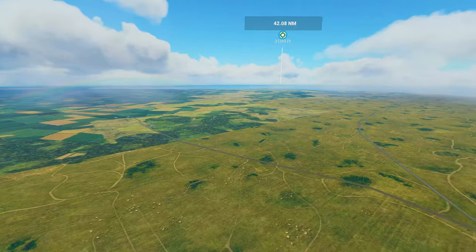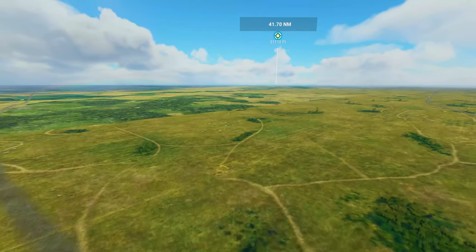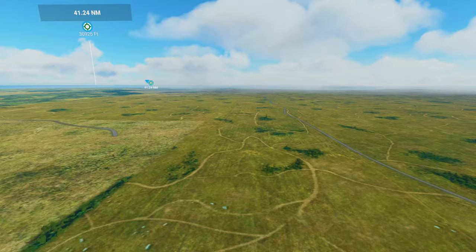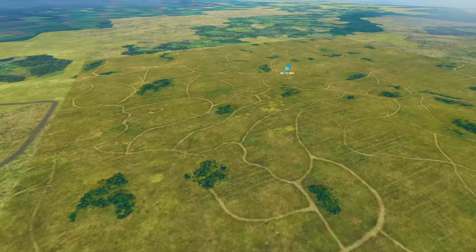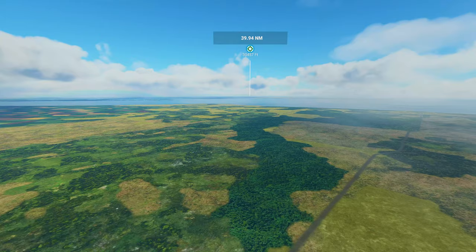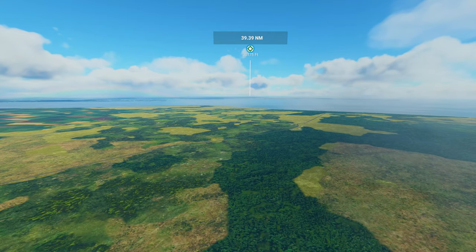Yeah, the weather's definitely mixed. Now we're getting into some more sunlight. So what's this stuff on the ground? I guess hay bales. That looks like a legit road. So I don't know what these little... This must be paths or something. Alright, looks like we may be about to be going over water, so I'm going to return back.